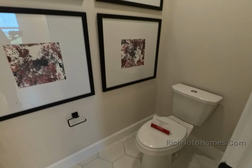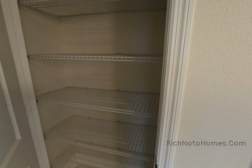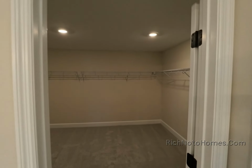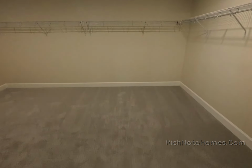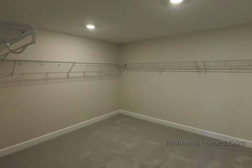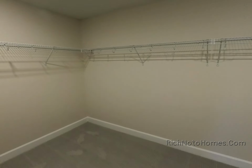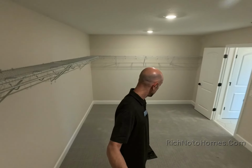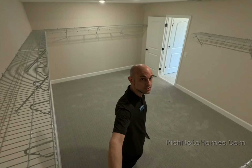Here's your toilet. And here's your closet. Okay, so I gotta get the closet cam out for this one because this is one of the largest closets I've ever seen.